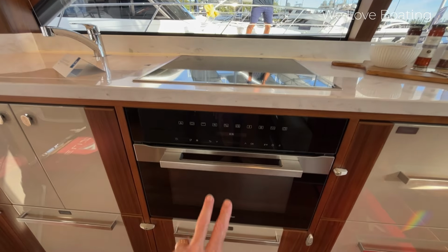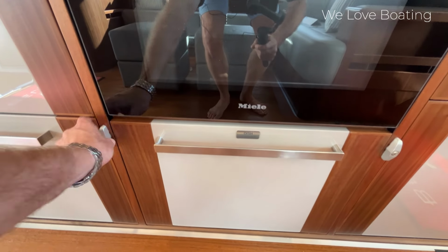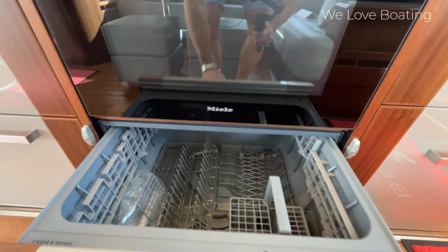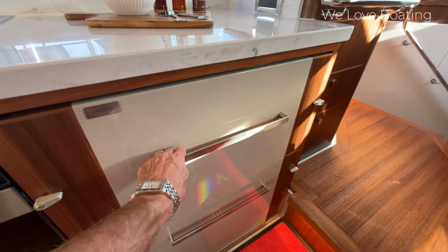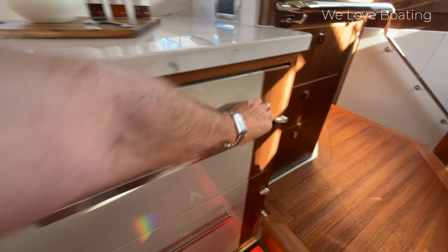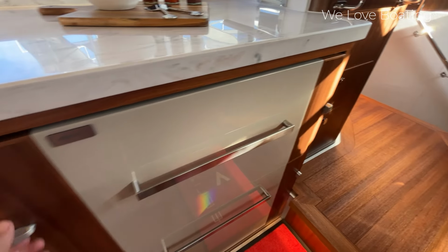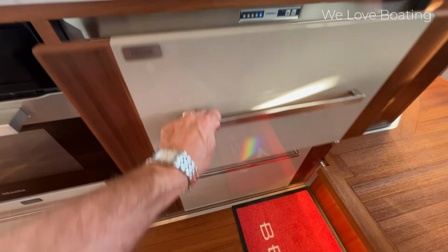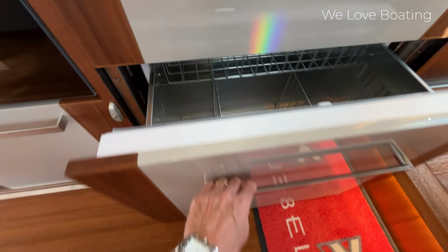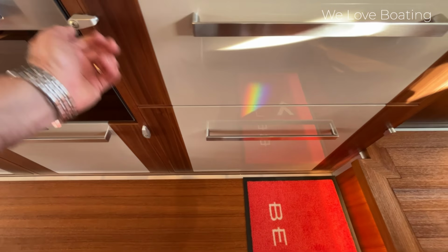Directly under that is the oven, and then directly under that I think we'll find this will be a dishwasher, and then all of the cooling on board are in these other drawers. I'll just open those up so you can see them. One more. So we've got one fridge drawer there and another there. I'll just close those up for everybody.